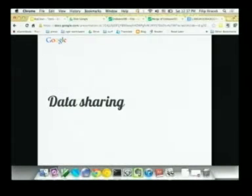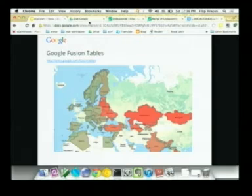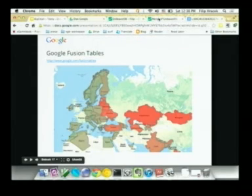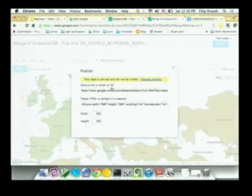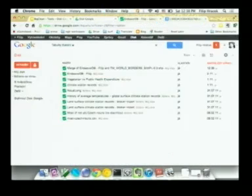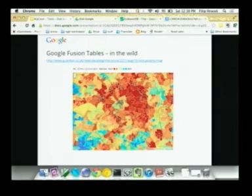Now, data sharing, and that's the last part of what I'll be talking about. What if you have this nice map and you want to share it somehow? Or what if you have this nice table and you want to share it? So obviously, one thing is FusionTables. If you've done the last step in FusionTables, like we did, you can just click on here. You can do publish, and you publish this site for everyone to see, and you can actually paste it into your website so that everyone can look at it, everyone can interact with it, and so on and so forth. This has been done by something that we've already seen here.